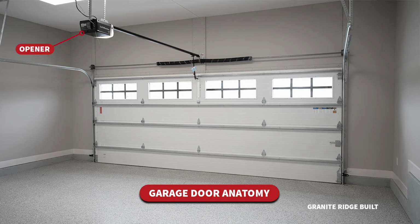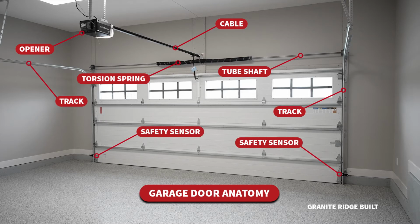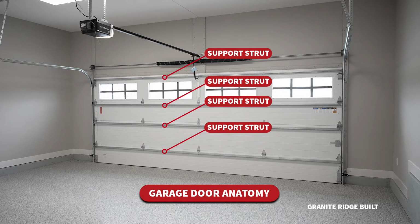Mike, let's get a real quick recap of the whole anatomy of this garage door. Yeah, Izzy. So we have the garage door opener, which everybody knows. We have the torsion springs, the tube shaft that holds the torsion springs up, the cable that runs through the door, the track that the door follows when it's opening, the safety sensors, there's a retainer and bottom seal, the rollers, and the drum. And probably the most important piece of this entire anatomy is the support strut that runs on the backside of each panel.